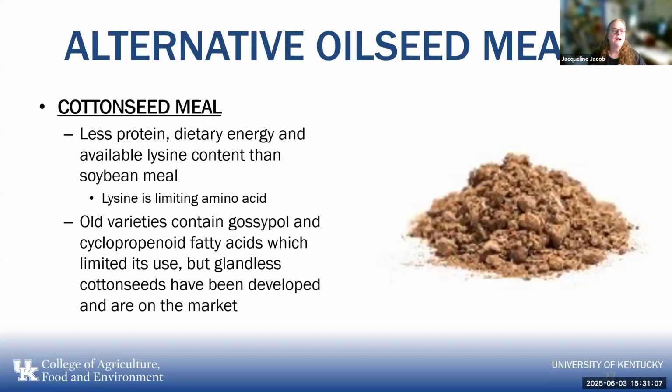Cottonseed meal, often used for non-poultry type diets, has less protein, dietary energy, and available lysine content than soybeans. Unlike soybean meal, where methionine is the limiting amino acid, lysine is the limiting amino acid.